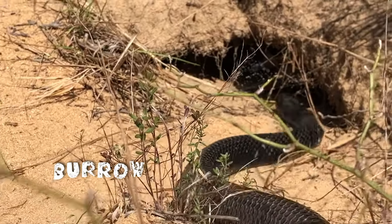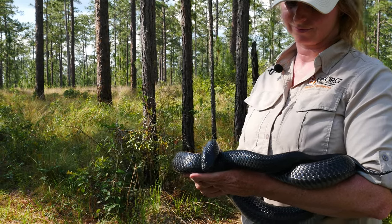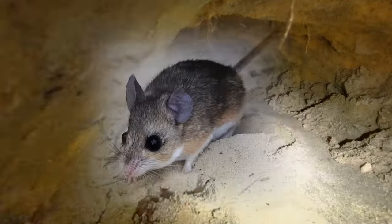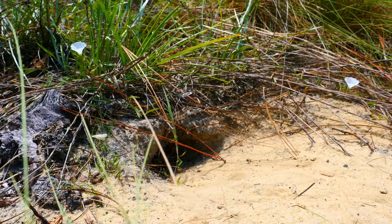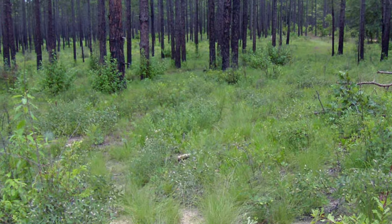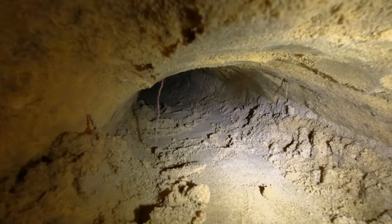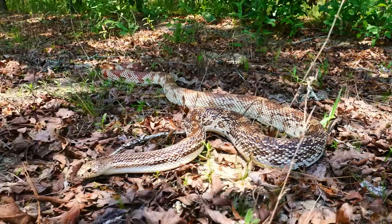Why would an indigo go into a tortoise burrow anyway? Indigo snakes like to hang out in burrows with lots of other animals, like frogs and mice and even other snakes. And female indigos actually use the sandy apron at the entrance of the burrows to lay their eggs. Oh, wow. And when it gets cold in winter, the indigo snake moves into burrows to stay warm. Because snakes are cold-blooded? Exactly.